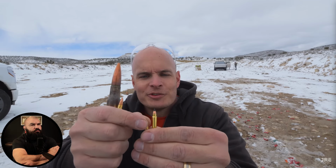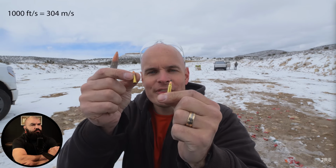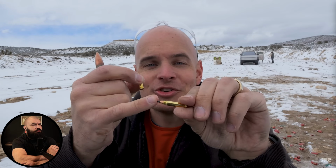For the rest of the test, we have 2 very small bullets and then 2 very large bullets. This is a 22 and this is a 17. This one travels at 1,000 feet per second and most likely will not go through the car door. This one travels at 2,500 feet per second and most likely will go through the door.